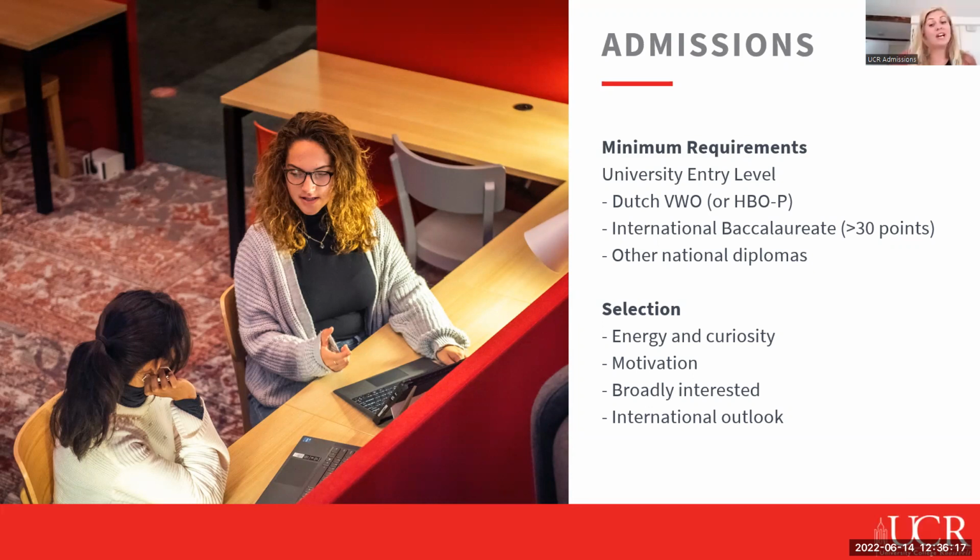In terms of selection, I spent some time with this as well, because I feel like this is in general for university colleges, but it is that student that enjoys studying for the sake of it, that has that energy, that wants to be in charge of their own curriculum and has all these ideas of what to study, but does not want to limit themselves to just one field, right? And want to explore some other fields and perspectives as well. International outlook is also very important, because the courses, as I said, have that. So if you want to study Dutch law, this is not the place. I'm sure you don't want to, but all courses have that international outlook.